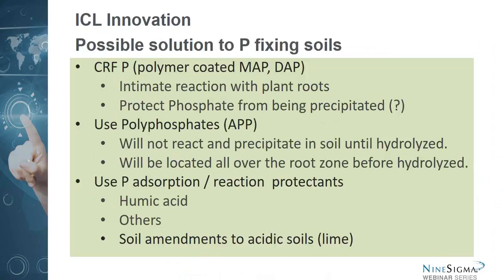So the possible solution that we can see today for phosphate fixing in the soil is using polymer-coated fertilizers like MAP and DAP, assuming that the roots will come close to the granule, and whenever the phosphate diffuses out of the coating into the soil solution, it will be taken up fast enough by the roots without letting the phosphate be precipitated in the soil. And we have also all kinds of protected phosphates, protected from being precipitated in this manner.